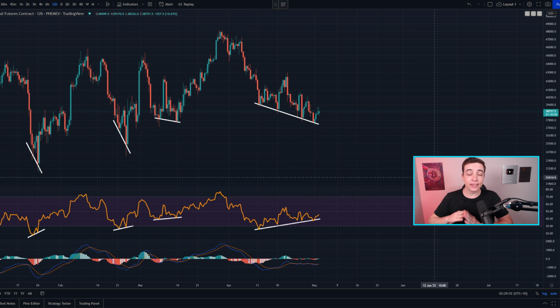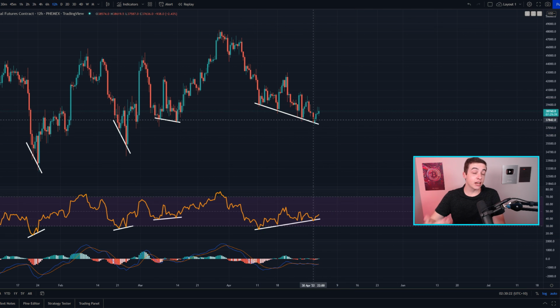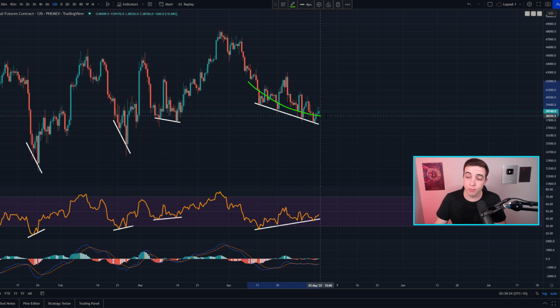And while we're looking at the 12-hour Bitcoin chart, technically speaking, we are still seeing a bullish divergence between the price action and the RSI, which technically means there's currently a lack in bearish momentum within this bearish trend. So yes, we're still within this bearish trend because we're forming lower highs and lower lows, but you can clearly see the lack in bearish momentum at the moment. We are starting to flatten out a little bit compared to the first half of April, for example.